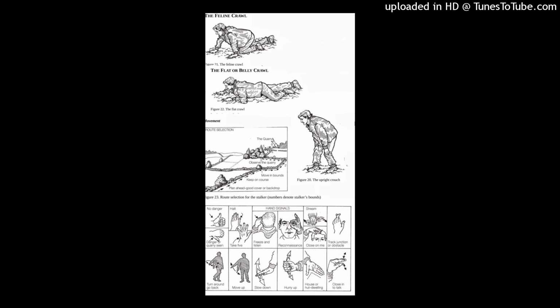As before, every movement that is made should be slow and deliberate. The flat or belly crawl. Lastly, there is the flat crawl, figure 22. This procedure is used for the final stage of the stalk. It is slow and very tiring, especially for the abdominal muscles. It is necessary to go down full length on the ground, flat on the abdomen with the head down.